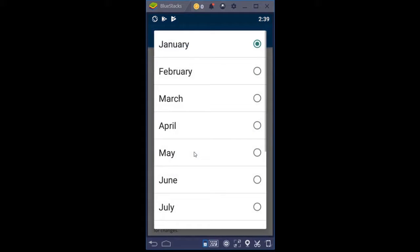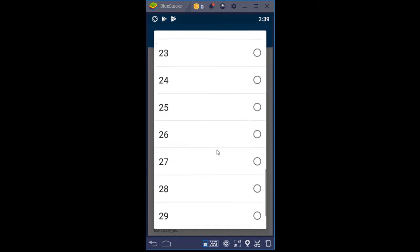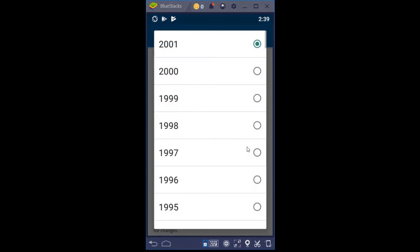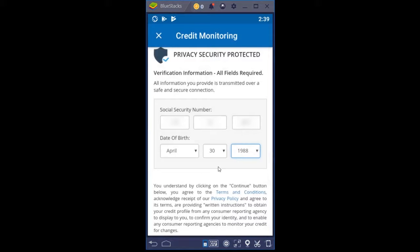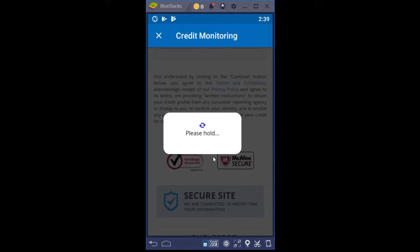I'm going to change the birth date to match what it actually is, and make sure that that is accurate. Give me just a second to slide down there, and I got the month and day. And then we're going to choose the year to make sure that this information is accurate. And then I'm just going to look at the screen again, make sure everything's okay, and it is. And then scroll down and click continue. And then it's thinking right now. And we'll let that cycle through.